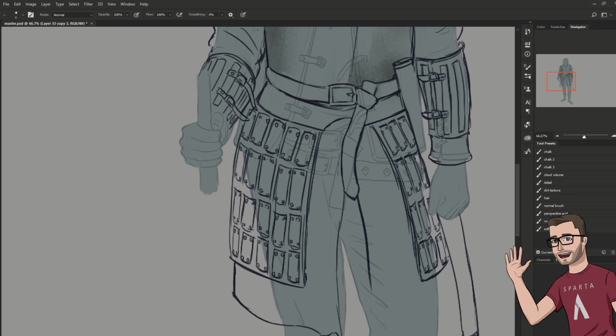Okay, that's quite a thick line there. Let's just continue that on the other side here, outside here, just so I can get the silhouette looking okay.